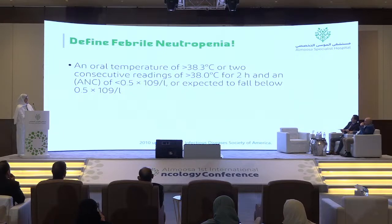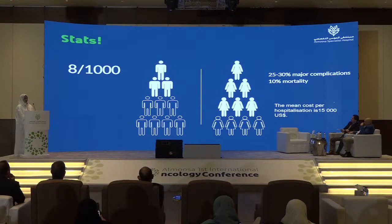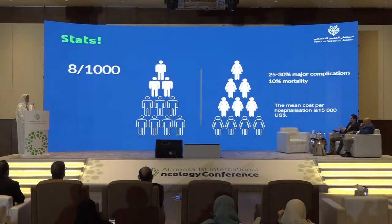So this is the definition of febrile neutropenia for our colleagues, residents. More than 38.3, or 2 consecutive readings of more than 38 for 2 hours, and an ANC of less than 500 or expected to fall below 500.